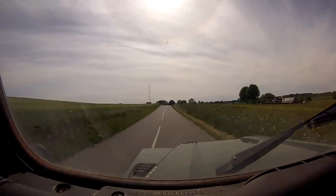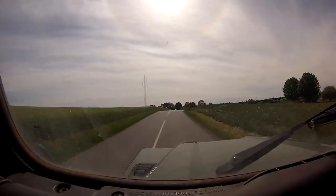The point I'm trying to make here is that it's getting more and more expensive to run this Defender, especially in this country. And then on top of that, because of its age and the fact that things like the steering wobble happen, which just go on, I get kind of paranoid about taking it on long trips. Then I get protective over taking it off road and the like, because I'm just fed up of breaking things.